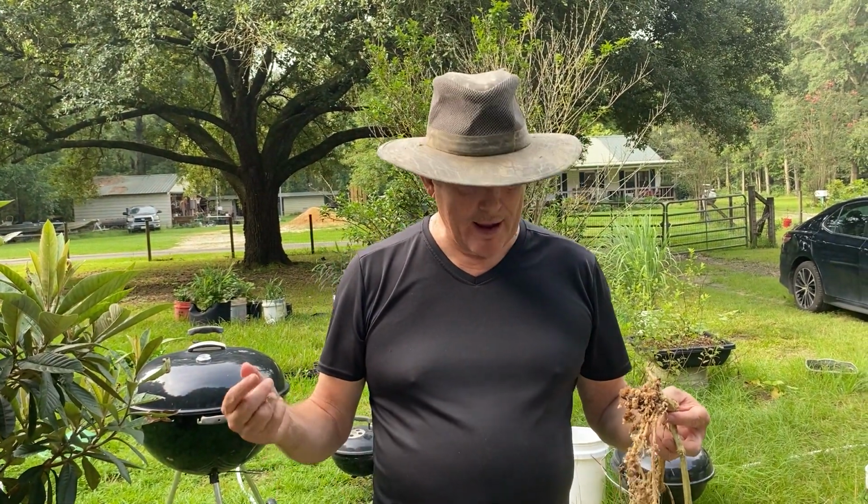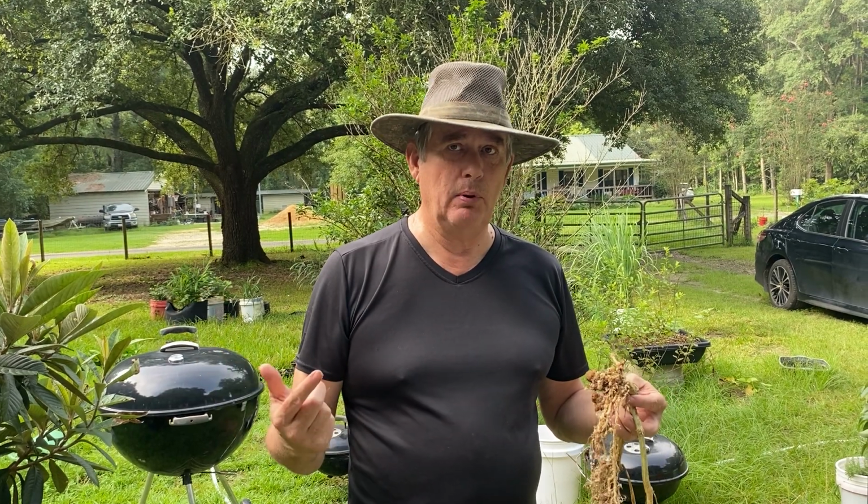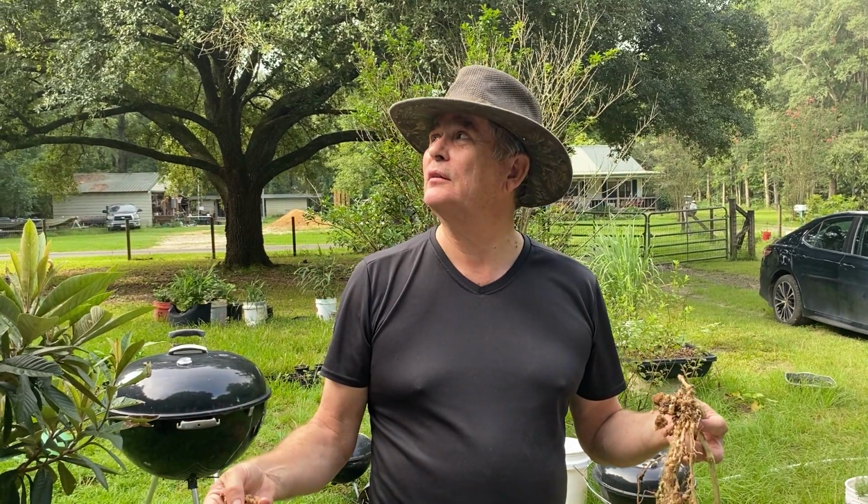Short story, I did one time at the old house plant some okra there the year before. I went back and planted cantaloupes, and I got to noticing that the cantaloupes would wilt even though the soil was moist. There's always a bird around.